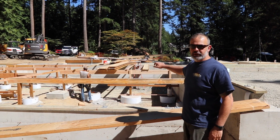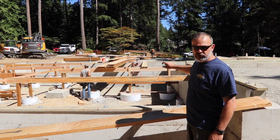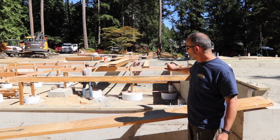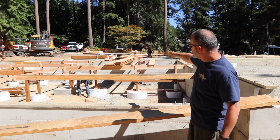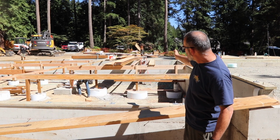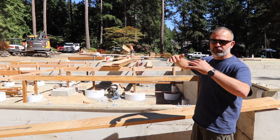What you're looking down into is the crawl space. You see the piers down there, then the posts are pressure treated lumber because they're in contact with concrete, and then the beams are the subfloor support. Those I-joists you see laying on their sides, they're going to get turned up and lay here. That's what gives you the strength across your floor.